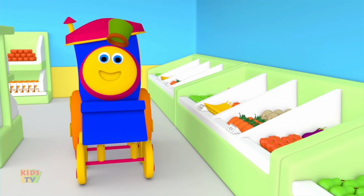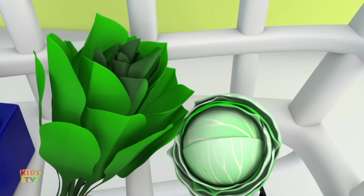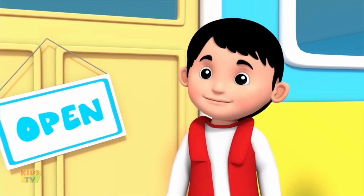Colors, colors everywhere. Look at them here and look at them there. Blue, green, yellow, orange, and red. Hope it all stays in your head.